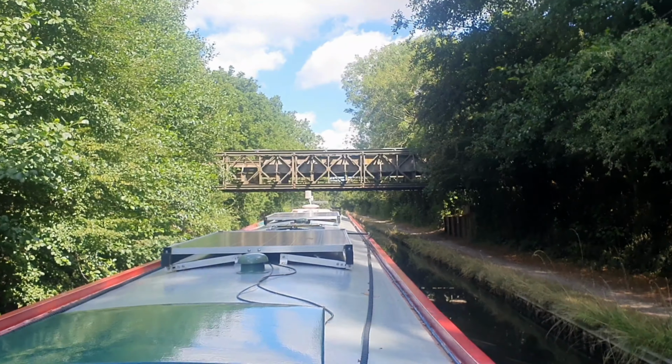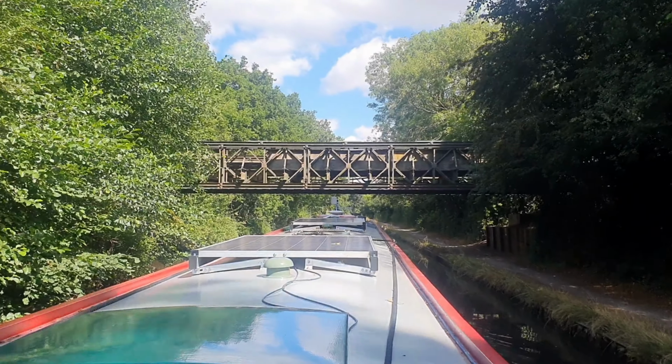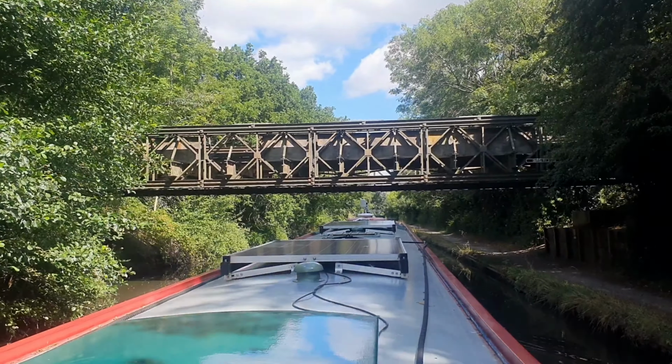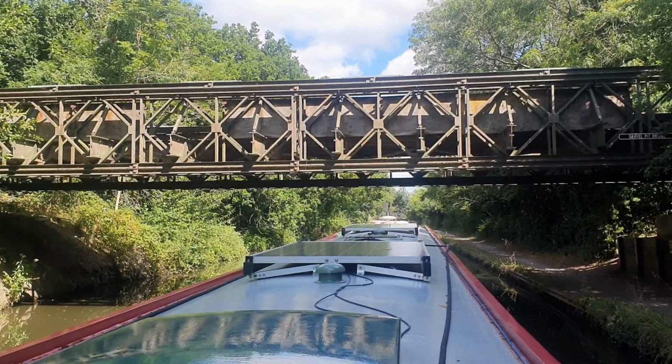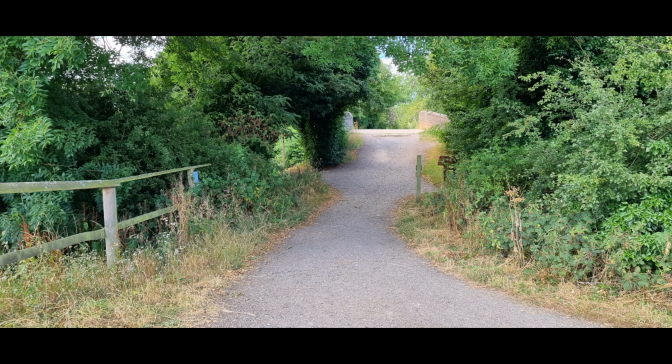Yeah, we can do whatever we want, can't we? You know, and wherever you moor, you only have to go half a mile away, and you've got a completely different view. And that is the beauty of it, and that's why we love it so much. Plus, you're always in this beautiful... look at this. It's lovely. So yeah, we moor up, and we go for a walk up to Middleton Hall.